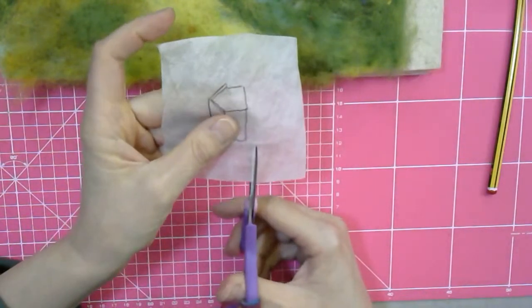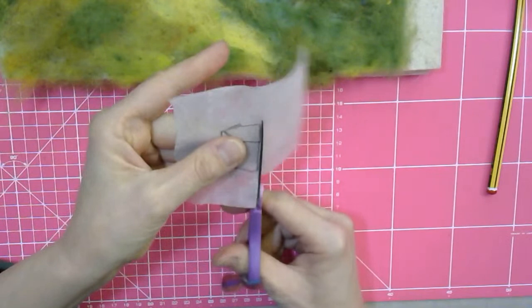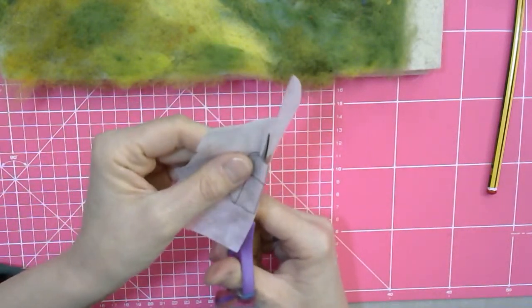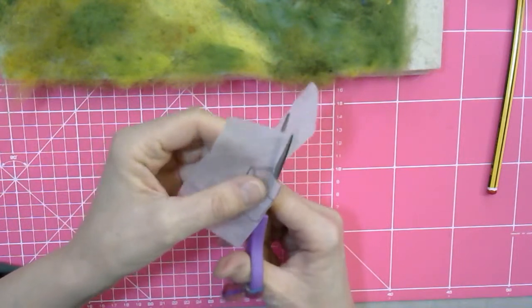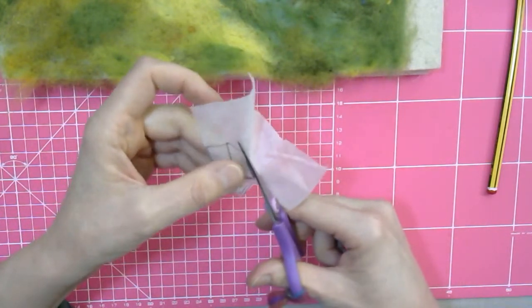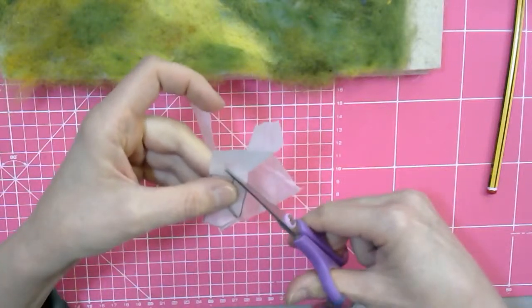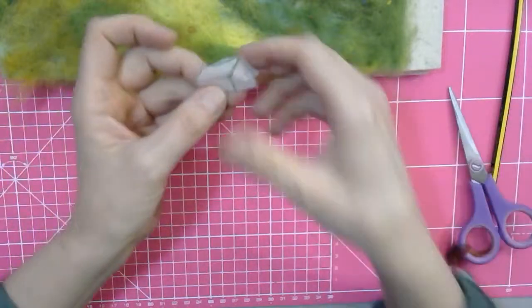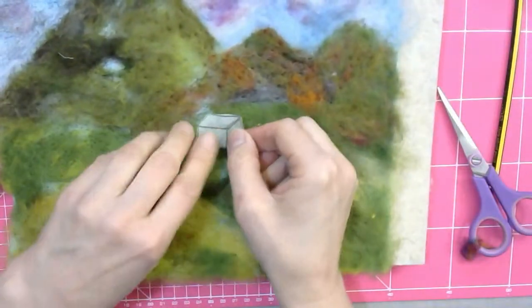I'm going to cut the outline of this now, because I don't want all these extra bits of water-soluble paper. It's not necessary. So there's no point drawing a door or anything like that on there, because all you will do is just felt. You're just using this as a template directly onto your picture.